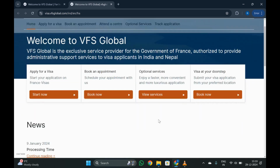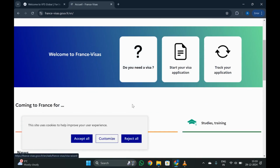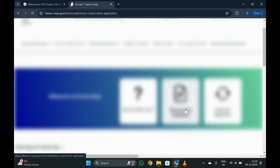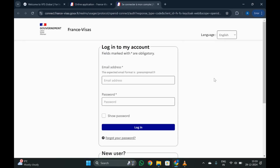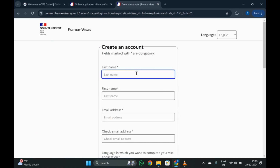Now you will land on this website. Here you have to apply for a visa. So click on this one. And once you come to this website, now you see you have to select start your visa application. This is where your visa process begins. Since you have not created an account, this is where you create your account.